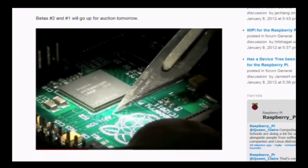At CES this week is Eben, who I believe works for Broadcom. So he'll be at the Broadcom booth if you want to visit him and talk to him about Raspberry Pi. One of the interesting things about Raspberry Pi is that you basically are getting the computer without a case or anything else so that you can make it into whatever you want.